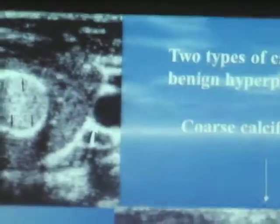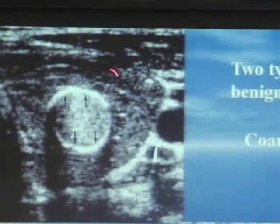Okay, and this is annular calcification, which is also the end stage of a multinodular goiter nodule. So, coarse calcification, like you see here, or annular calcification, like you see here. This is actually the end stage of it.